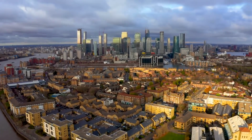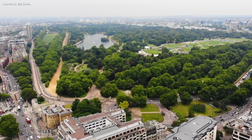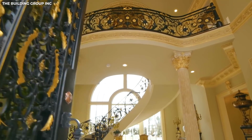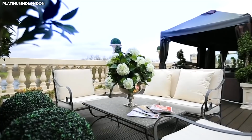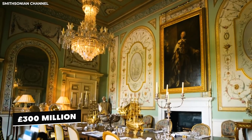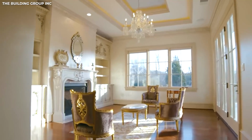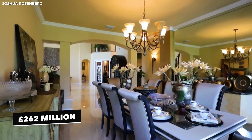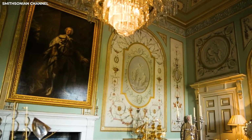This mansion is located in central London, and much like its runner-up, is also overlooking Hyde Park. Told you there was something special about the place. It wouldn't be so sought after if all the most expensive homes in London weren't so close by. Or is it the other way around? The house went on the market for the staggering amount of £300 million. After languishing a good bit on the market, it was eventually sold in 2020 for £262 million, making it the most expensive house ever sold in the United Kingdom.